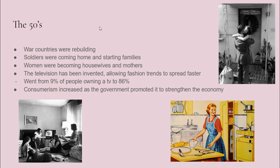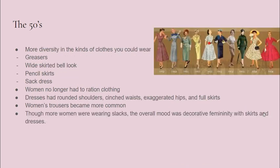Also, the television was invented, allowing fashion trends to spread faster. So it went from 9% of people owning a TV to 86% of people. Good for them. Consumerism increased as the government promoted it to strengthen the economy. Yay, capitalism. I'm kidding. More diversity in different kinds of clothes you wear.